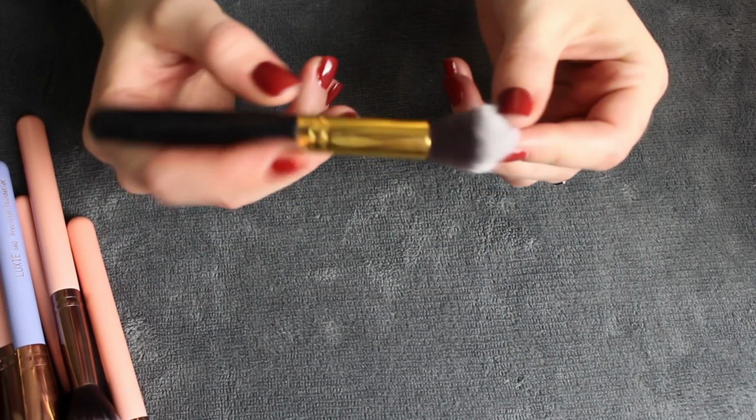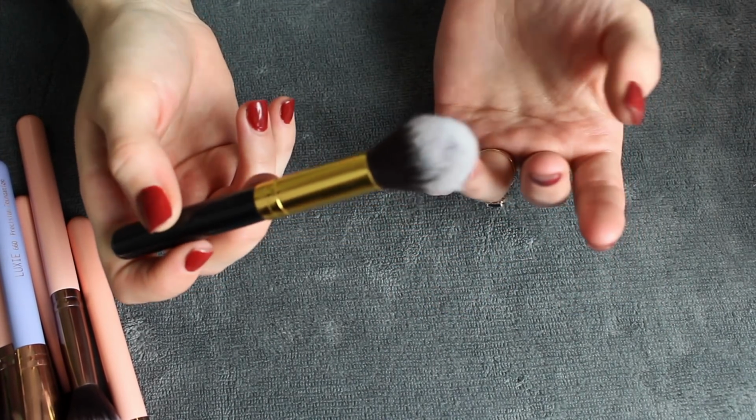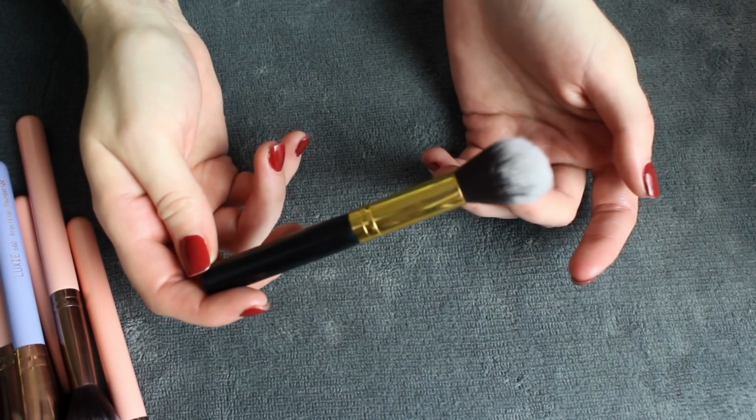I just have a couple more. This one is from BH Cosmetics. I have no clue what the number or style is because it's not written on here, but this one also would work great for setting underneath my eyes. I like how small it is. It's really good if I need to throw it in my bag, which I don't do very often, but on the chance I do, this one's good for that.